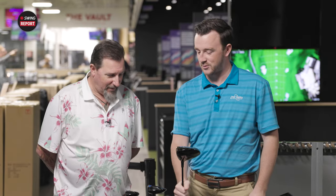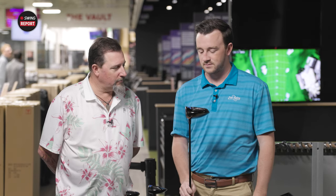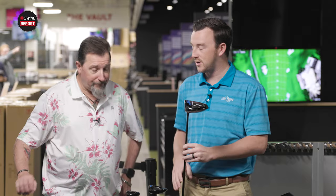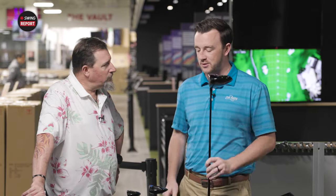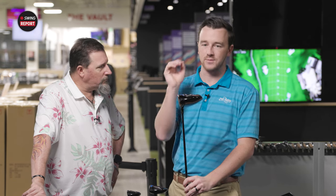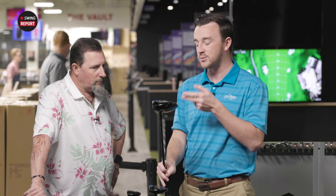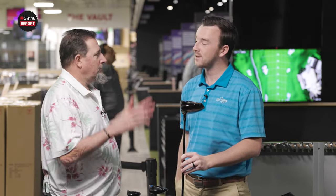ST Max. We tested the driver, the fairway, and the hybrid. I know you had some pretty good impressions overall on them. There was mostly really good performance in the testing, a lot of forgiveness and consistency. So I want to start with the driver and go over the type of player that would fit into this club, after what you know about the club and testing it.